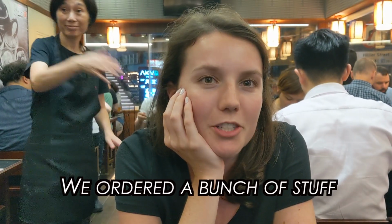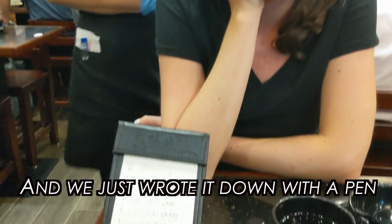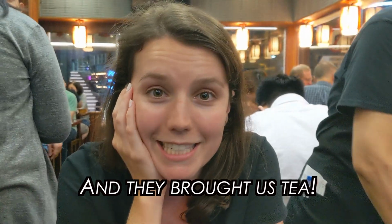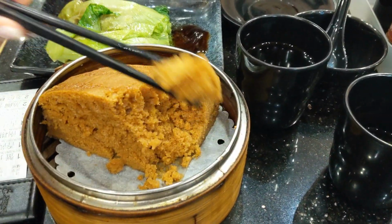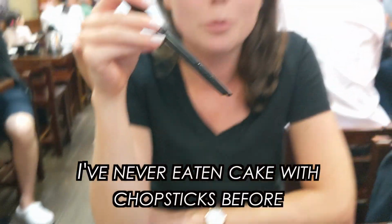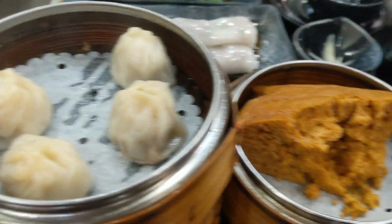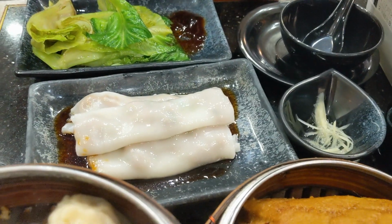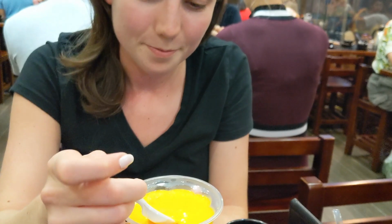Where are we at? You got your cake and your veggies. She likes it. Soup dumpling, cake, the mince rolls, and our veggies. And we got mango pudding for dessert.